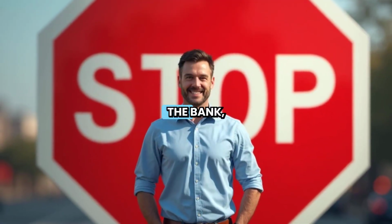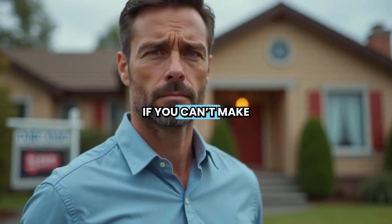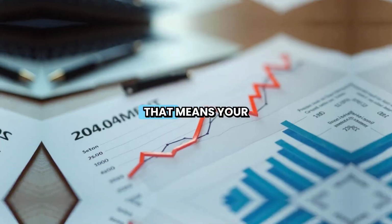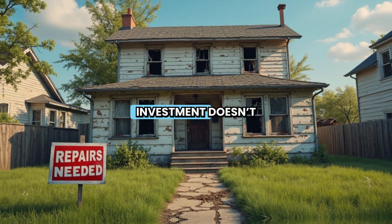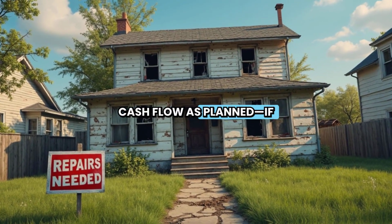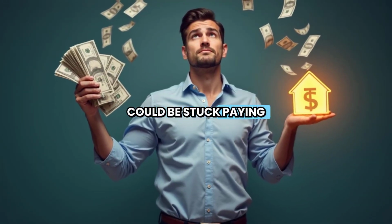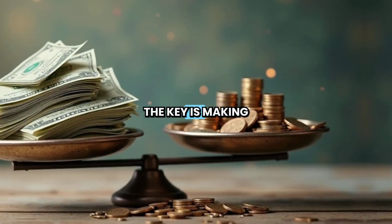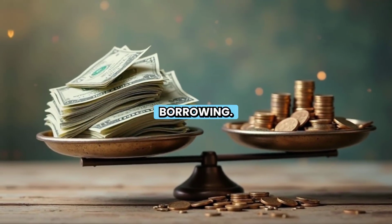Now, before you run to the bank, let's talk risk. A HELOC is secured by your home. If you can't make the payments, you could lose your house. HELOC rates are variable. That means your payments can go up if interest rates rise. And if your property investment doesn't cash flow as planned, if repairs pile up, vacancies drag on, you could be stuck paying both your regular mortgage and the HELOC out of your own pocket. The key is making sure the investment produces enough income to more than cover the cost of borrowing.